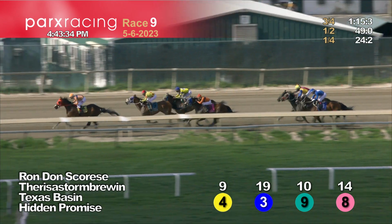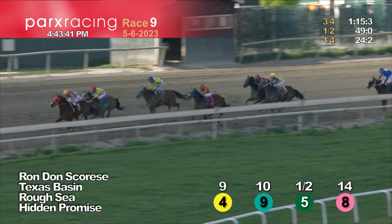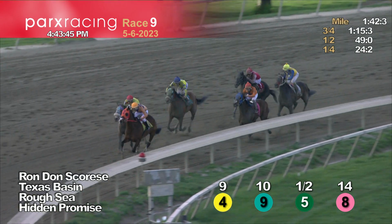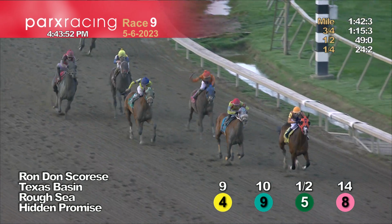On the outside, Rough Sea beginning to make up some ground. Seiche from the back of the pack in those red silks, as well as Celtic Treasure. Those two are getting in gear in tandem as they make their way around the turn. There's a quarter mile left to go. Rondon Squares has done all of the heavy lifting, bracing now for the challenge of Texas Basin. Rough Sea has to do a little bit better. He is spinning his wheels a little bit in third.